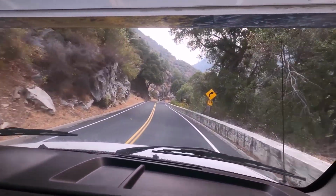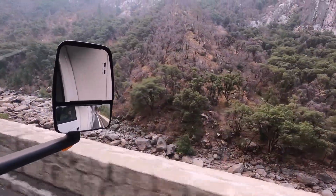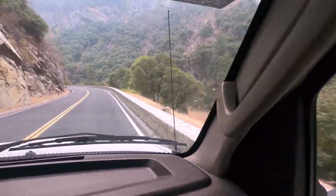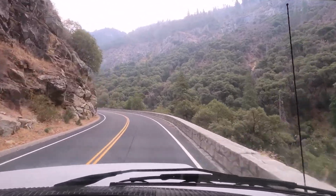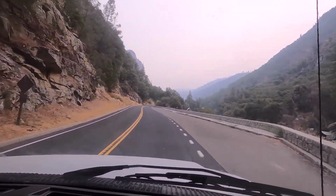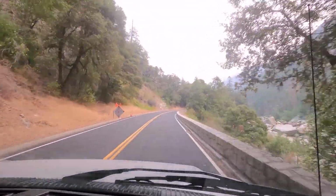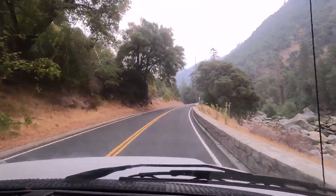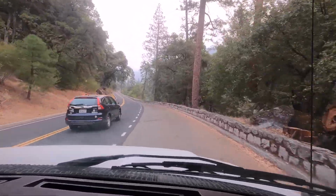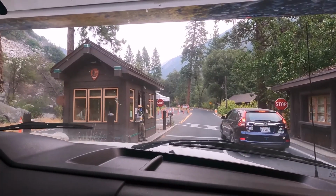This is bumper to bumper cars, all of this. So we're fortunate. It's fairly empty. That's the Merced River down there. Yosemite National Park, Monday, October 4th.